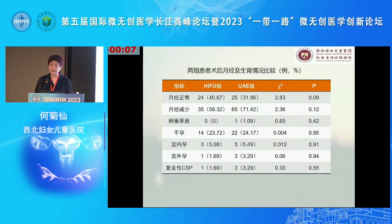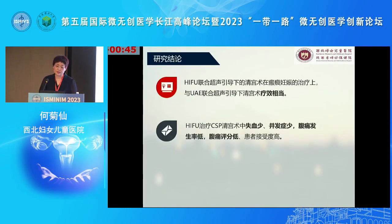And with the two groups, you can see we have some evaluation. There are some differences in the menstruation situation, and for ectopic pregnancy CSP there shows no statistical difference. And in the UAE group, one case of premature ovarian failure, so probably it has something to do with UAE.